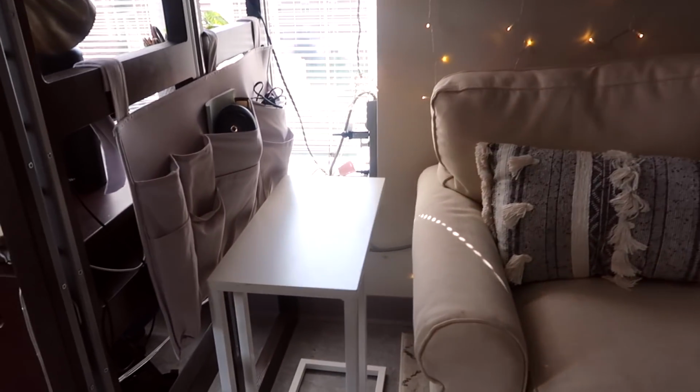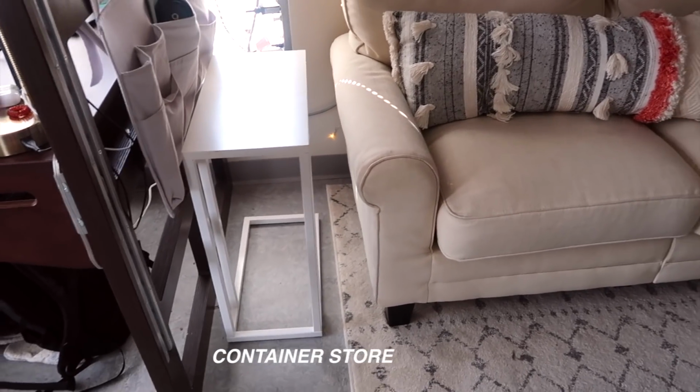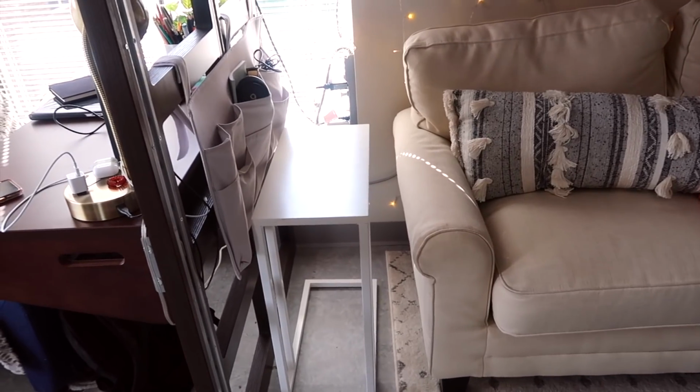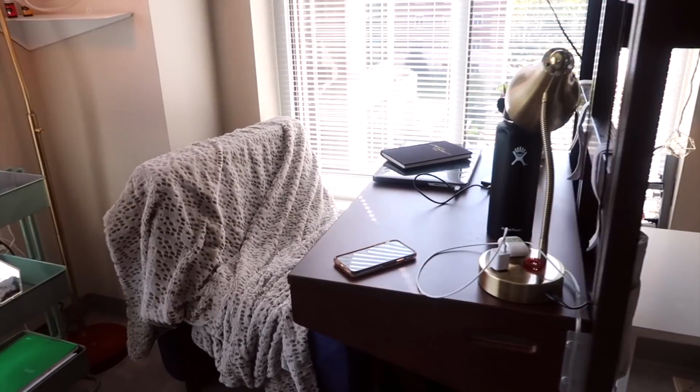And then I have this little side table, which is great because it's super convertible. I can move it sideways in front of my couch if I want to put books on it. It's big enough for my laptop, all of that. Okay, then we move over to my desk area.